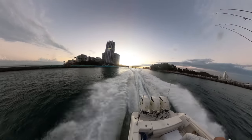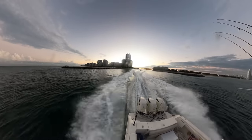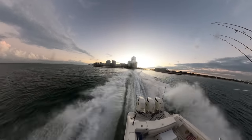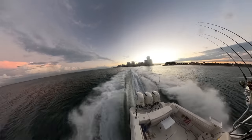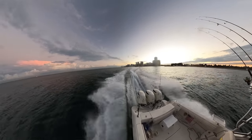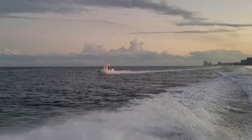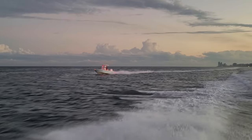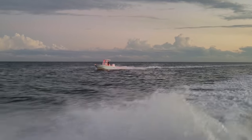Now, here's the thing. If you guys remember, my GPS got stolen, so all my fishing honey holes are gone. So I kind of have to remember more or less by the landmarks and distance off the shore. And talking about off the shore, we decided to open up throttles and clear out the exhaust system. So we hit it up to 55 miles per hour, and Dewey was coming right behind.